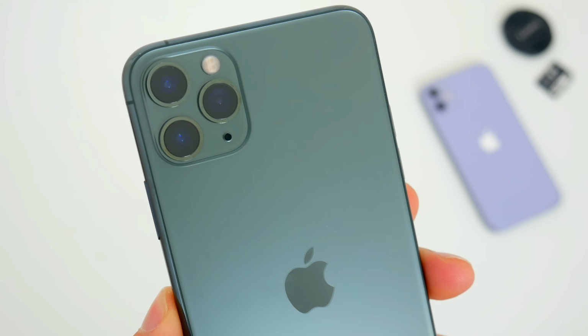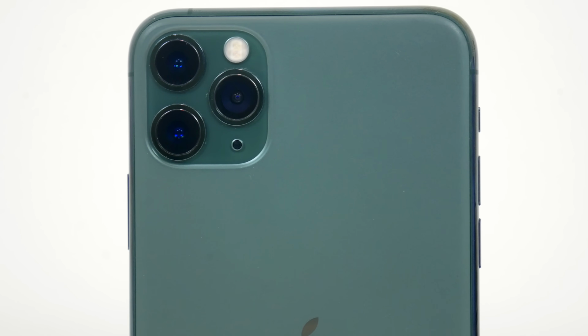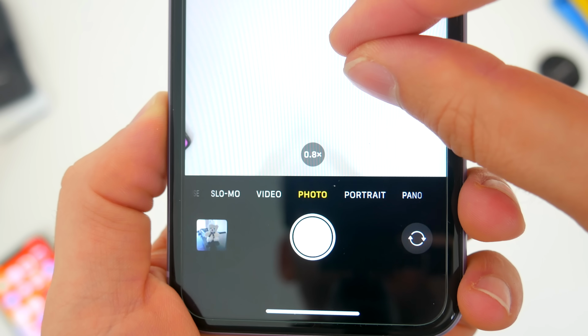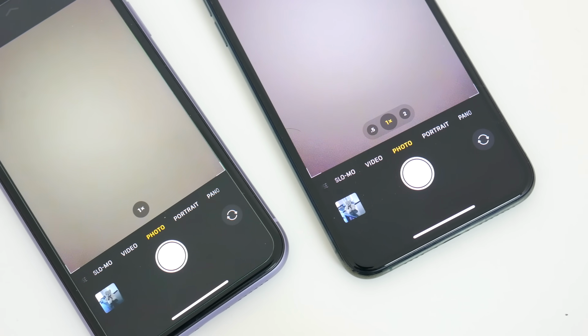This brings us to that third lens that's found only on the iPhone 11 Pro. It's a 12 megapixel f2.0 aperture telephoto lens. This is a zoom lens that not only allows for a clearer shot when zooming in from a distance, but it's also the secondary hardware lens that comes into play when taking portrait mode pictures. First off, let's talk about that zoom.